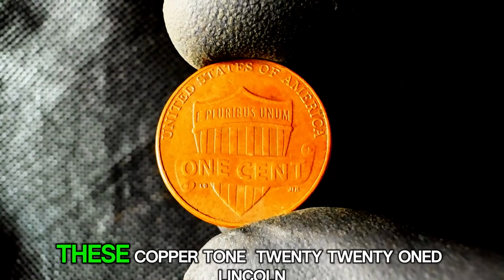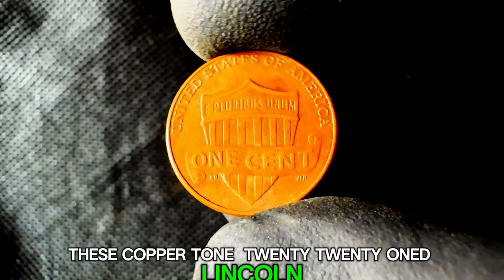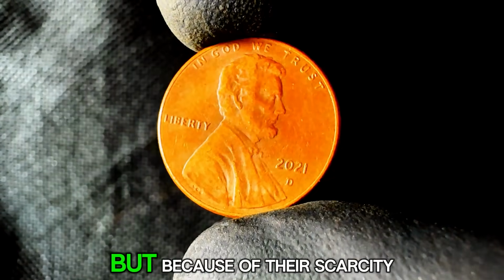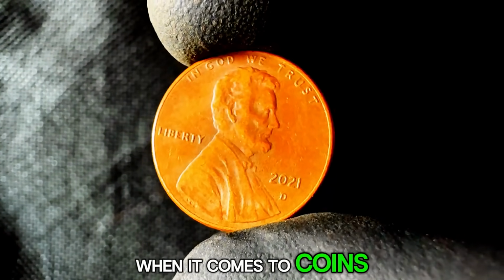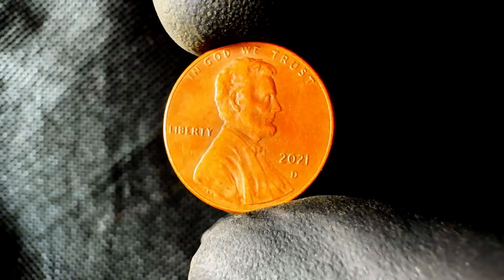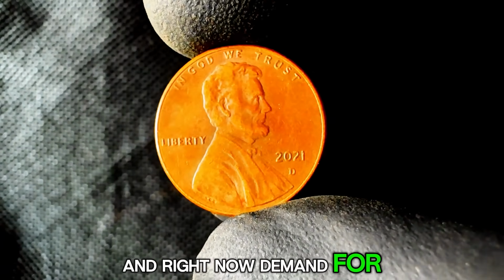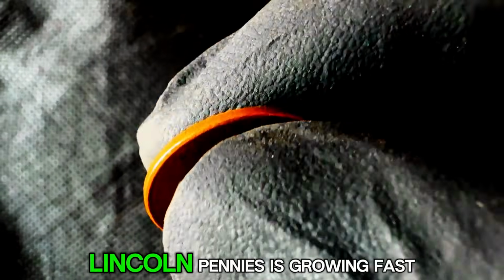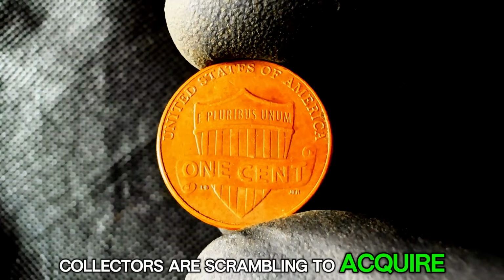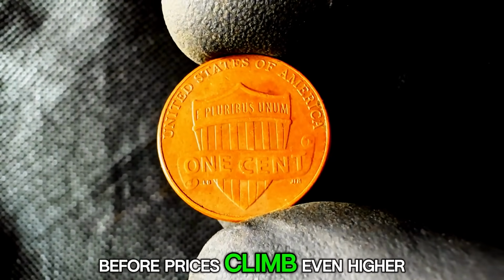Whatever the cause, these copper-tone 2021 D Lincoln cents are now being fiercely sought after, not just because of their beauty, but because of their scarcity. When it comes to coins, value is driven by one thing above all else: demand. And right now, demand for these copper-shaded 2021 D Lincoln pennies is growing fast. Collectors are scrambling to acquire pristine examples before prices climb even higher.